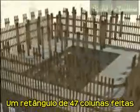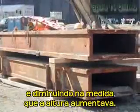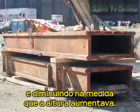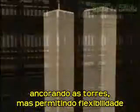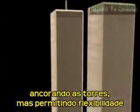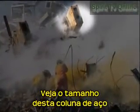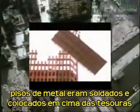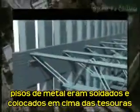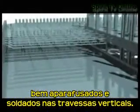Inside there was the core, a rectangle of 47 columns made of 4-inch thick steel at the base, thinning with increasing height. The core combined might with ingenuity, anchoring the towers and allowing them to flex. Look at the size of this steel. Solid, prefabricated floor assemblies, welded metal floor pans placed on top of trusses both welded and bolted to the vertical frames.